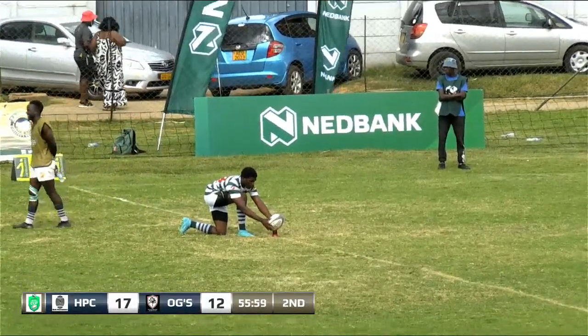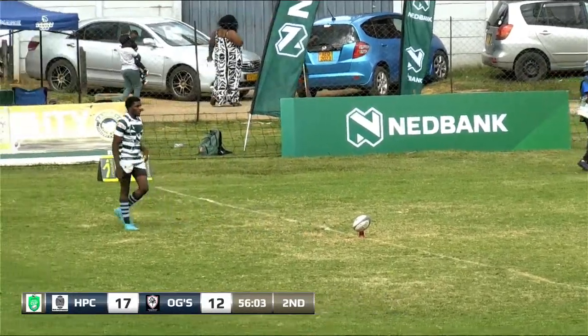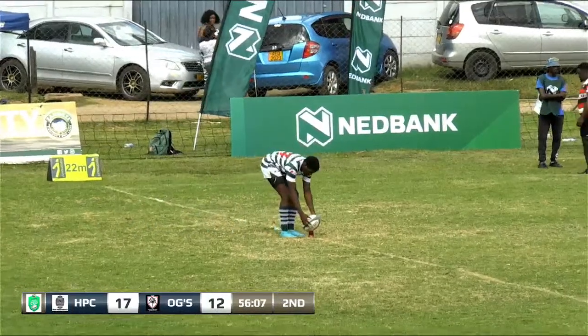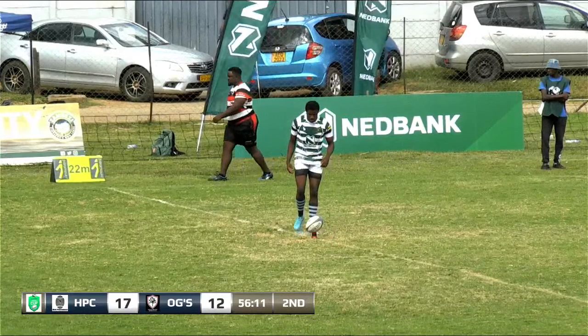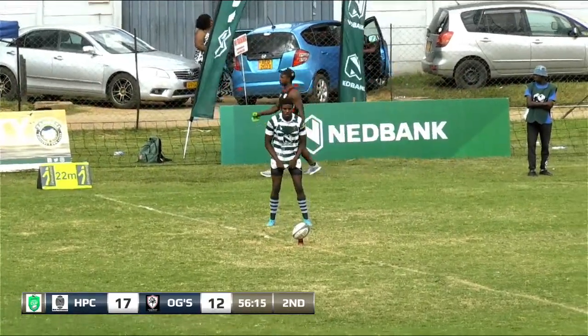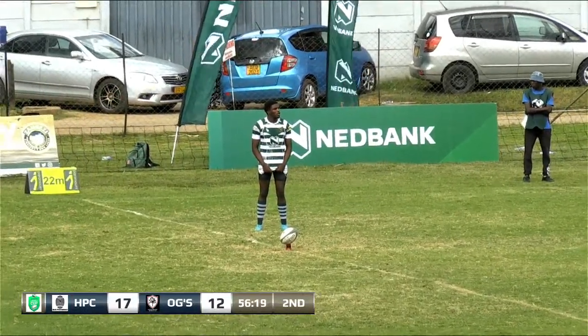Trying to look for the words. Yeah, you're taking the defenders out of play when you're keeping the ball off the floor, out of the ruck. You're getting them onto the back foot, and it's a lot harder to tackle when you're running backwards than running forwards. Yep. As you see him lining up for the kick here.